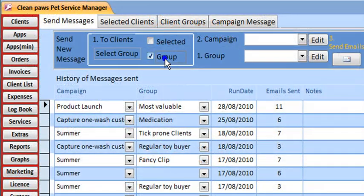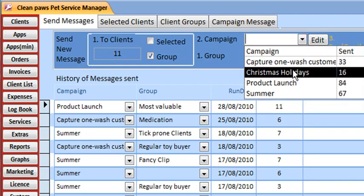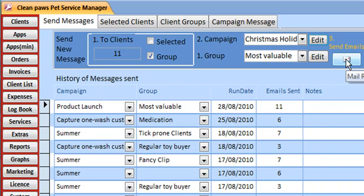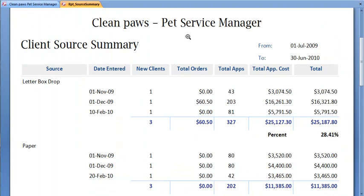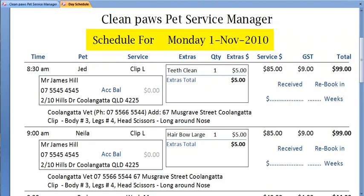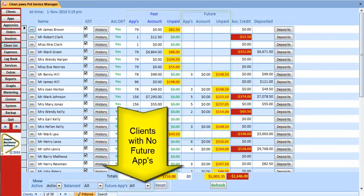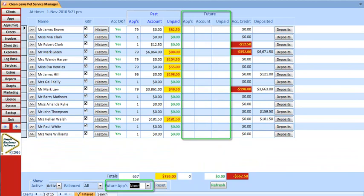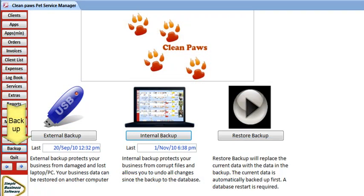Increase your income with promotions and sales of products and extra services. Get better value from your advertising by knowing its results. Take time off, as another person can fill in for you if you are sick, or take a holiday. Make your business more saleable by offering a detailed customer database, allowing the new owner to step into your shoes. Have the peace of mind that your business information is properly backed up.